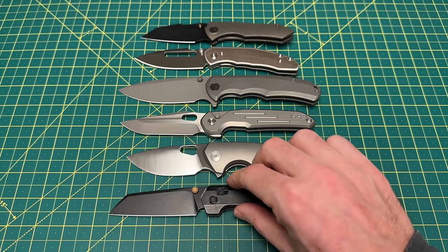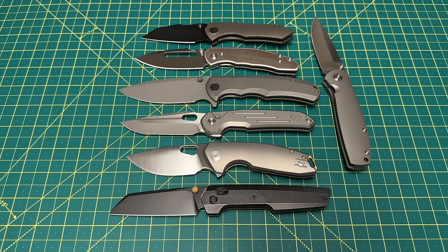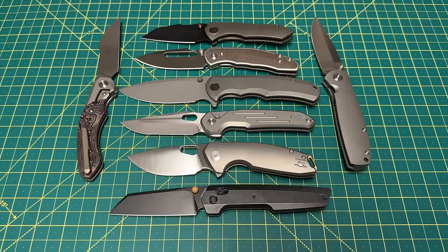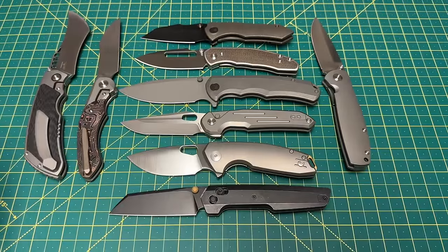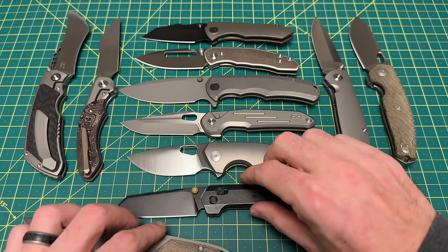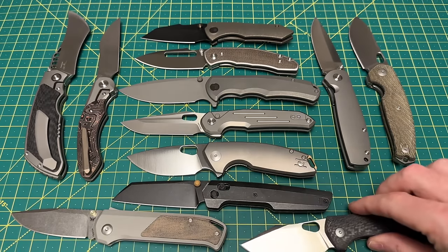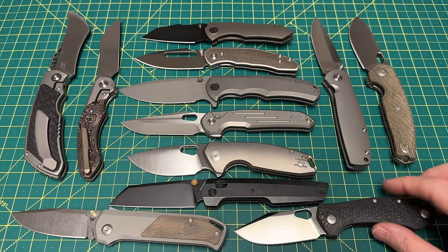Let me know, guys, which one is your favorite from this price category? I've really enjoyed the challenge of trying to get all these knives on the screen, and I don't think it's happening with this one because we got a lot of really good size knives. Well, you know what? Never say never. Thank you, Atelier, for being small, and there it is.